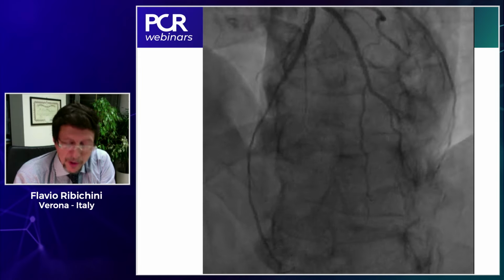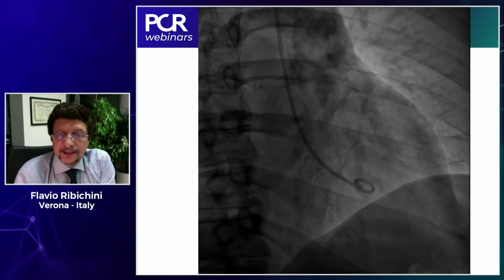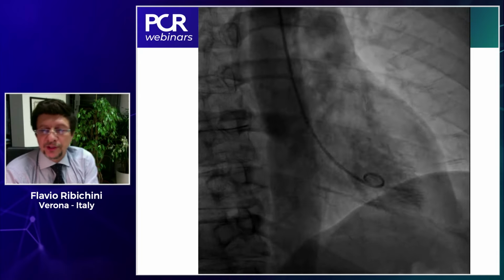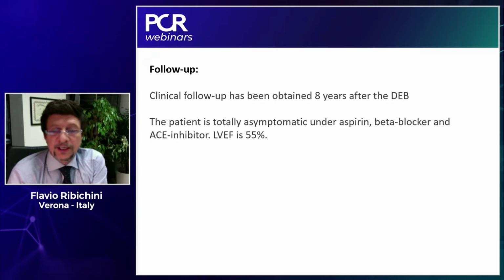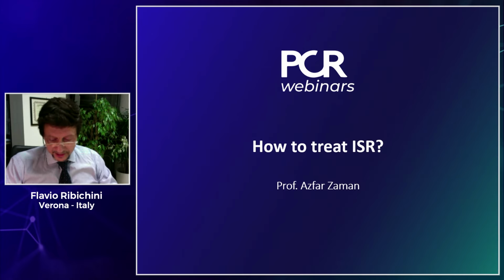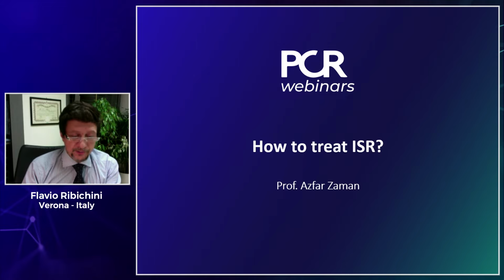Okay? But the most interesting thing of this case is that the patient, of course, normalized his LV function. This was not difficult to forecast. But the most interesting thing is that we called this patient this summer after 8 years of the DCB treatment, and he's doing perfectly well. So this is what we want to talk about now. It's about the long-term efficacy of this therapy and how to treat in-stent restenosis.